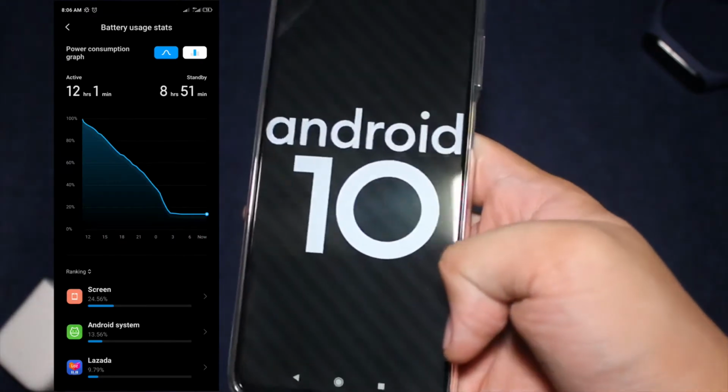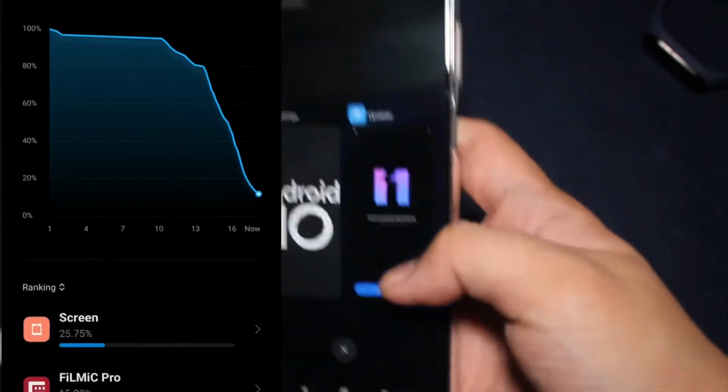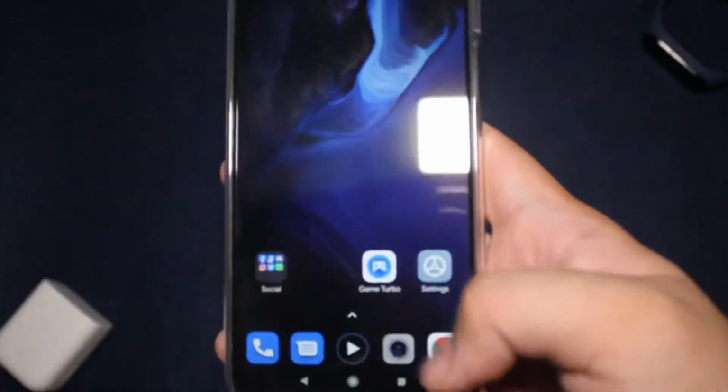However, when I use it heavily, like using the cameras to shoot videos straight, the battery will last for about 6 to 7 hours on average with or without an internet connection.